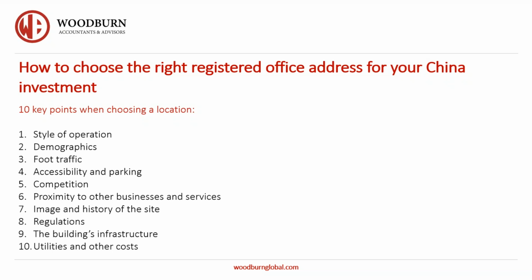The next is regulations. Now, this is pertinent especially to manufacturing companies and trading companies. You will want to see if certain industrial zones or any other type of zones have preferential policies and incentives to attract you. The biggest thing about looking at regulations associated with your registered office address is don't take verbal confirmations as written confirmations. Verbal confirmations mean absolutely nothing in China.